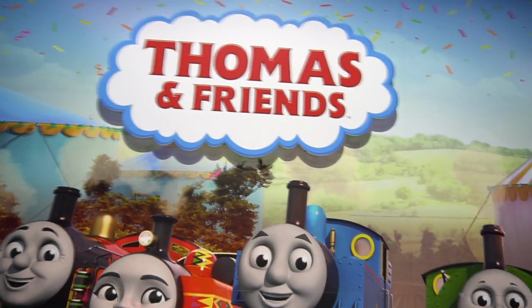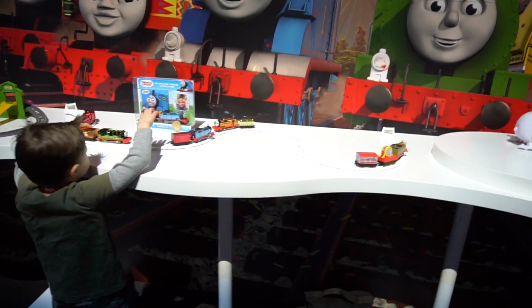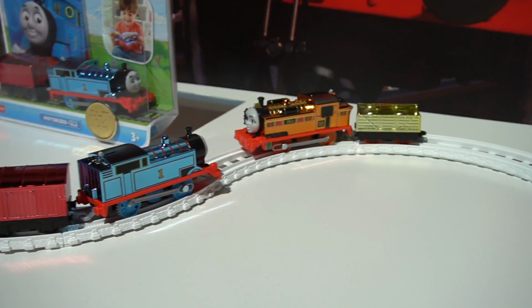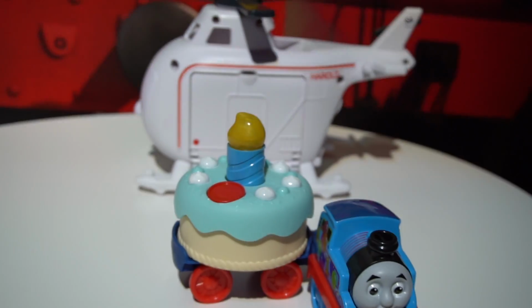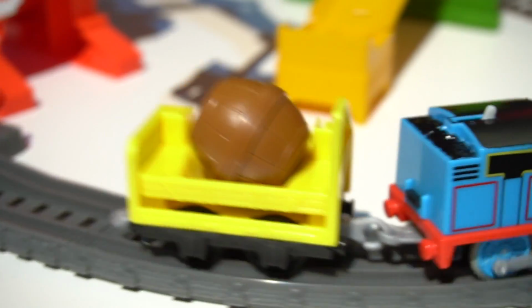And then let's go over here. Thomas's birthday celebration, right? And what do we have? Metallics. We've got a metallic James, Percy, Thomas, and Ania. They look really shiny, don't they? For 75 years. And here's the birthday Thomas in gold. He's got a birthday hat on. And there's Harold. That's pretty cool. Shiny metallic Percy with the mail car. And, ooh, Cassia the Crane playset.